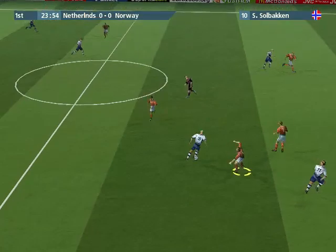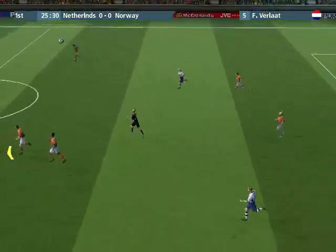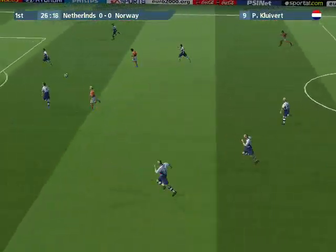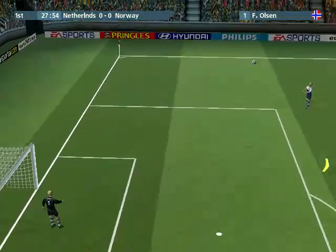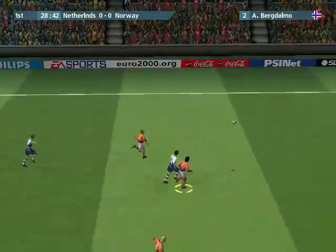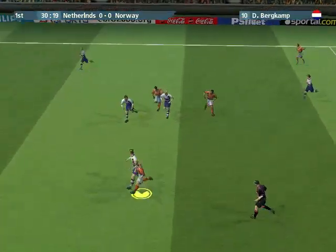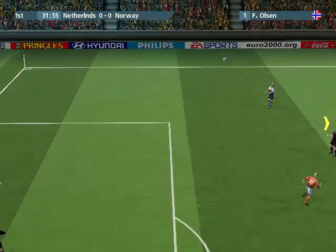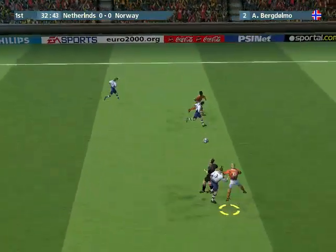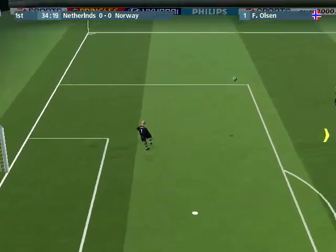They both go up for it. Solskjaer. That's good covering by the defender. The keeper collects the ball then. Flew. Reisiger. Shoots! Oh yes, saved by the keeper. He looked great there, the keeper. Nice save. And the keeper claims the ball.